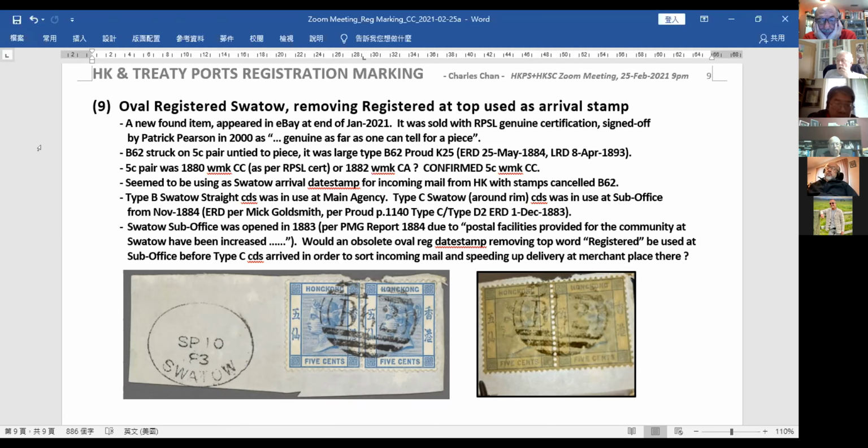They would allocate a different one, but there are enough 62B CDS killers to be allocated to smaller offices. If it were a 62B, I'd be more comfortable that it was just a case of, for example, hand cancel. But it's a very strange piece. Just very hard to say with a piece like that. Therefore it is just a questionable item. If the oval was genuine, the B62 could be applied in Hong Kong to cancel the stamps. But by 83, obviously you could actually cancel the stamps with the oval. So it's very strange. Anyhow, inconclusive.